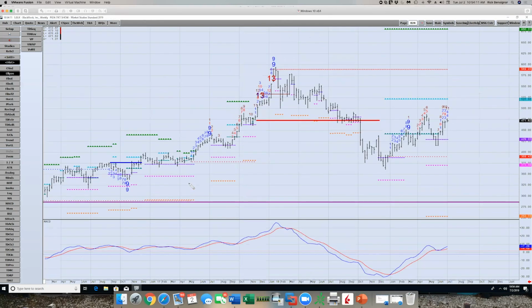BlackRock, BLK, in the asset management space. So this same thing kind of peaked on a 13 and 9 count. We sell off into December. Since then, we've moved higher. The 9 count here is leading to a higher count. So this too suggests that I'd say this is heading towards 520.